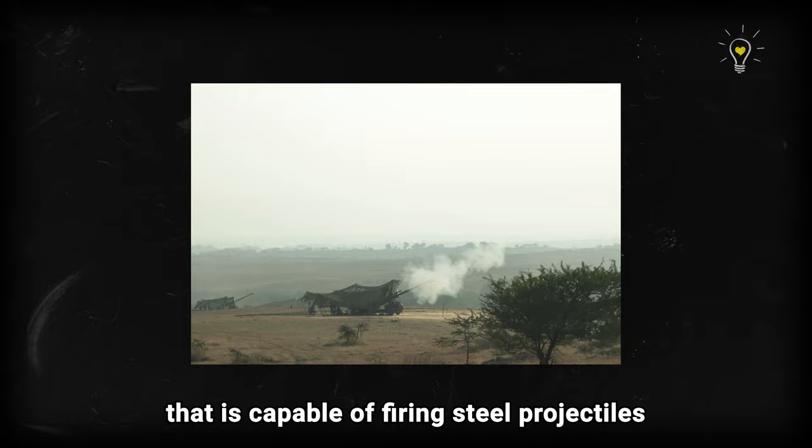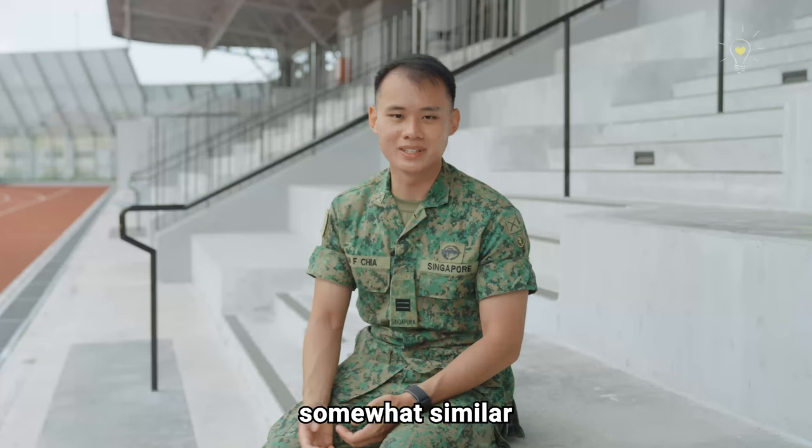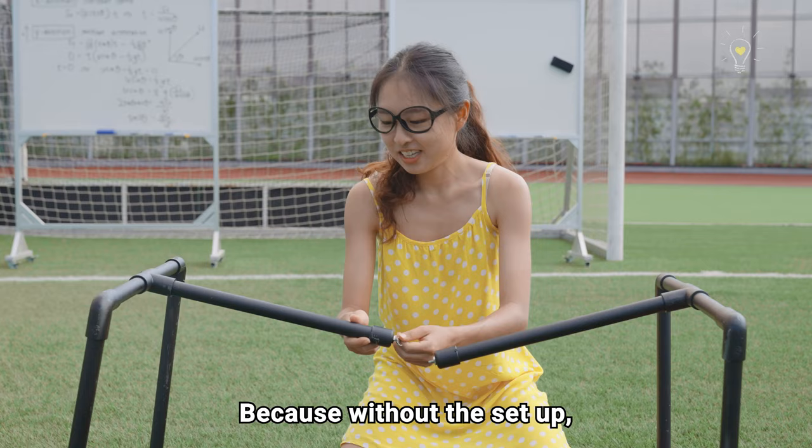The FH-2000 requires a crew of 6 to 8 soldiers to deploy and operate the system in the shortest time possible. Somewhat similar to what we are doing today with the tennis ball launchers, because without the setup, we can't proceed with the firing yet.